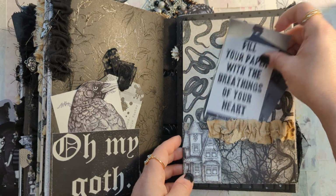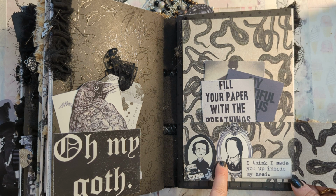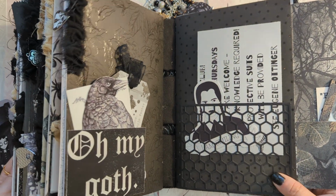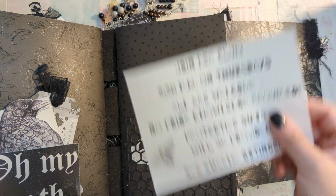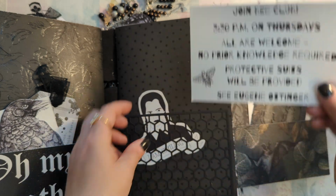This is a packet with some journaling cards, and this little piece flips over, and then I have Poe and Wednesday here, and then this flips over this way, and then I thought this page could be all about Eugene Ottinger, which is her friend that she met for Bee Club. And so here is another advertisement for joining Bee Club.